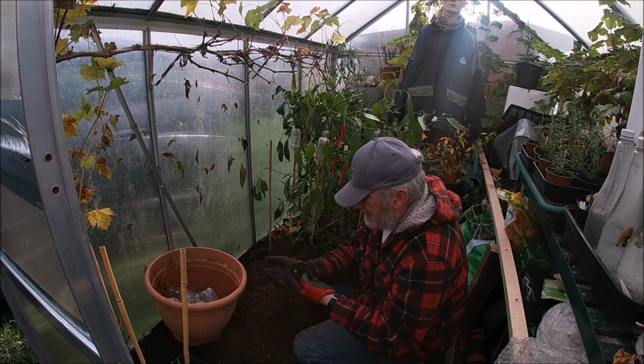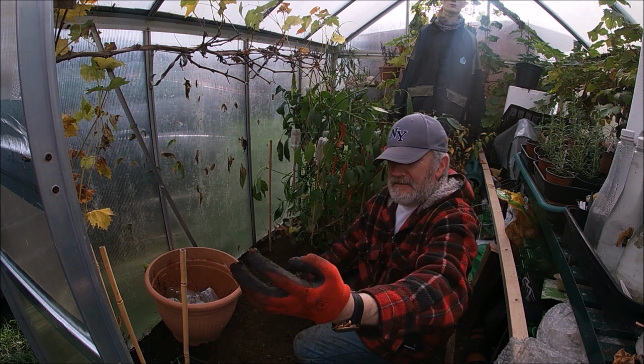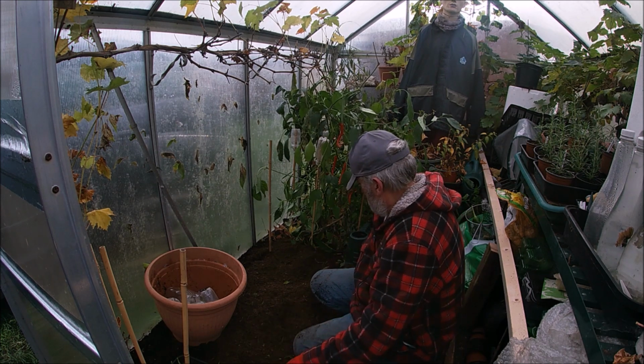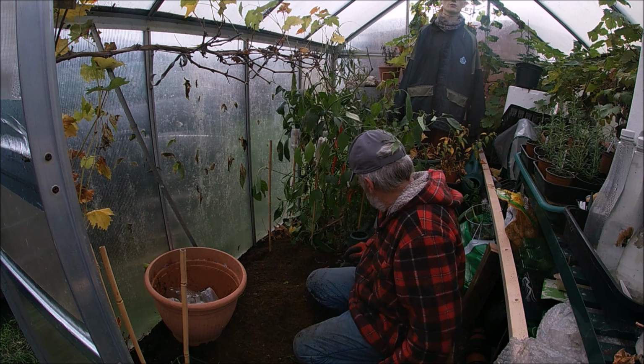Oh, big spider there, look at that thing. Over there, sunshine. Yeah, we don't kill spiders. They eat all the creepy crawlers in your greenhouse.